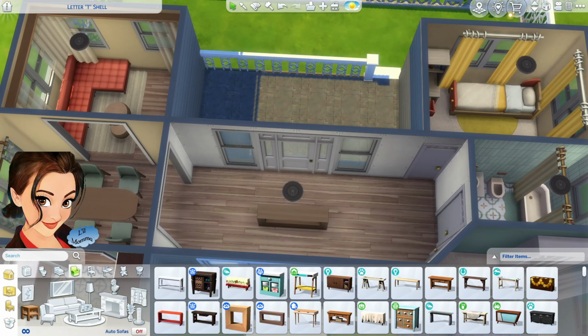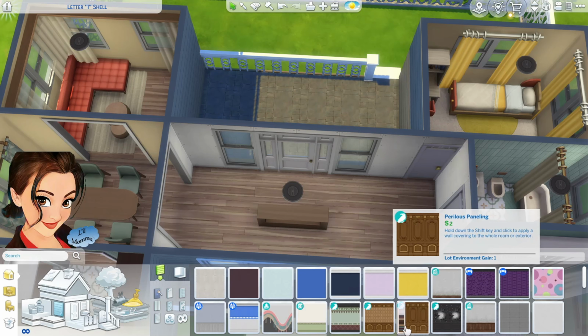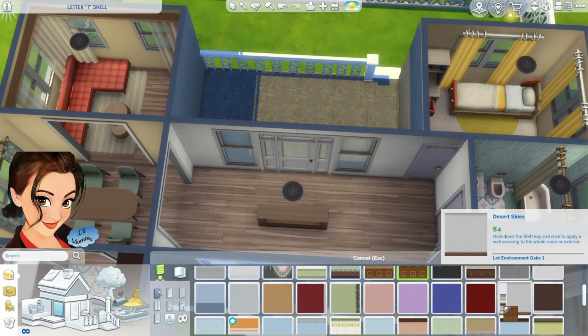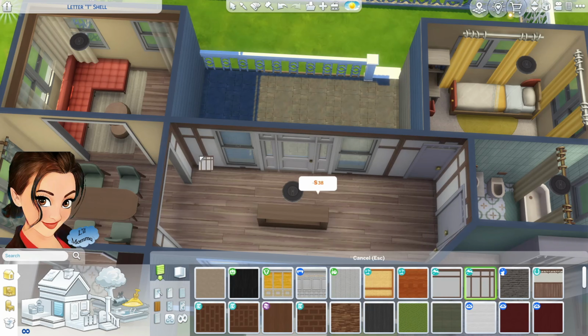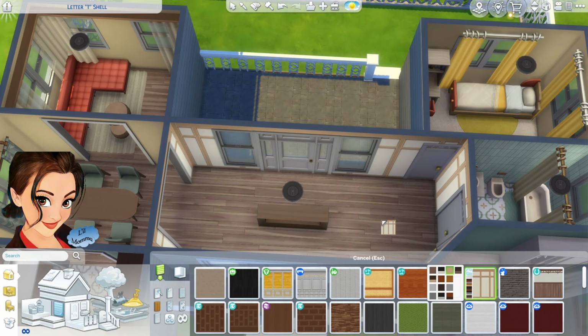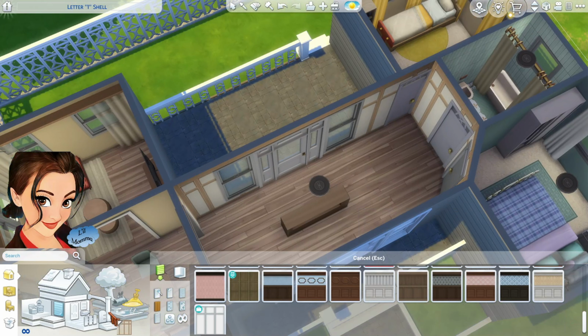And then for the walls, I want something neutral, but something that's not going to need a lot of things on the wall. Like I don't want it to look bland or boring. Paneling, maybe? Something like this. Oh, that's not so bad. What color choices do we have? That's not so bad. I think that's Snowy Escape. I kind of like that one. I think that's going to work.